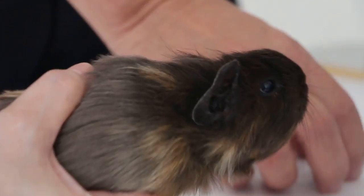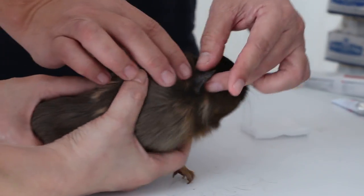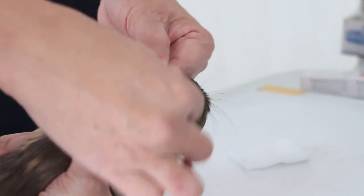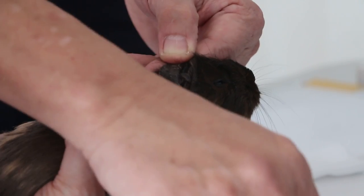So now, to solve the problem, I give an injection of anti-itch and also anti-mites. So you can see that the inflammation is less, it's not so scary. Now, 3 times a week, we put 2 drops. This is the opening of the ear canal. 1, 2, 2 drops, and then you have to massage that. Of course now the guinea pig doesn't like it, it's painful, but later on it should be better already.